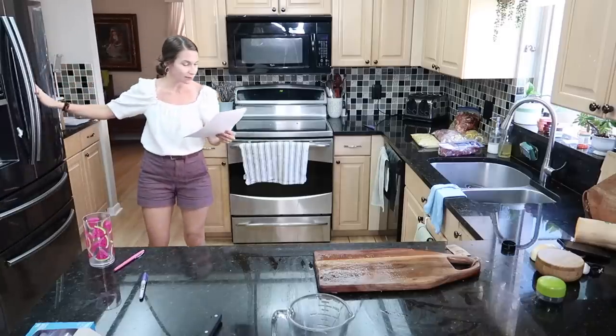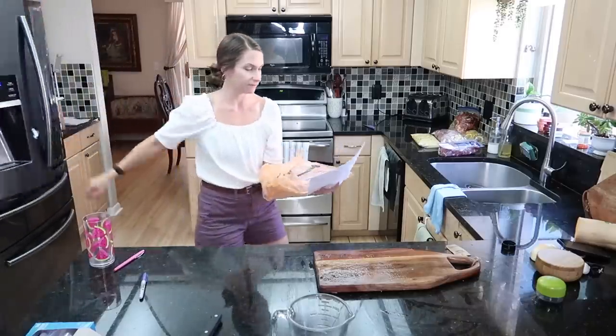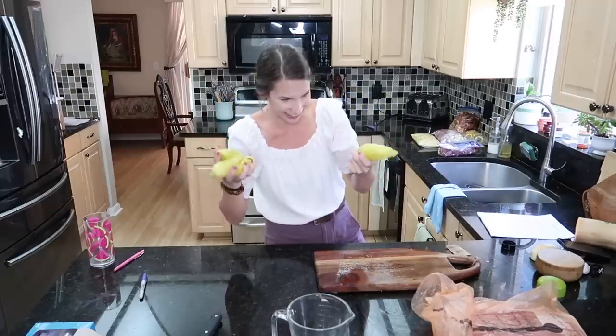Okay, this one I'm excited about. Banana pepper shredded beef. So I need some beef. Also need some banana peppers. Have you ever bought these? Not from a can? I didn't even know they sold them like this.